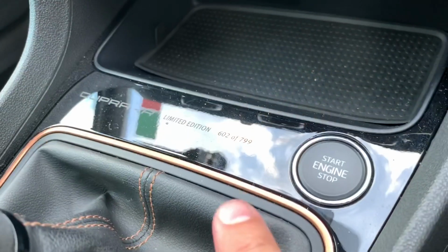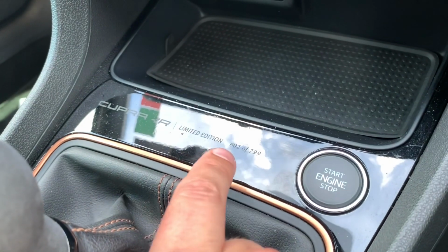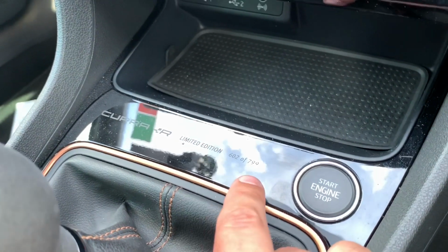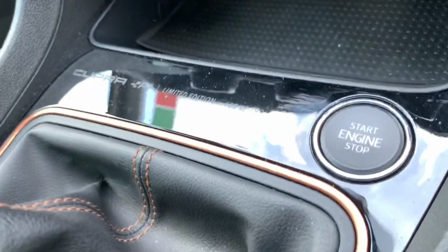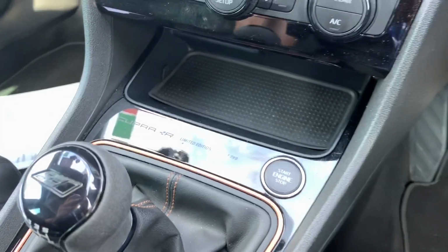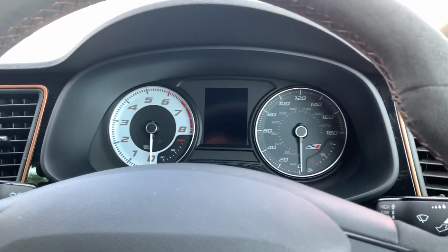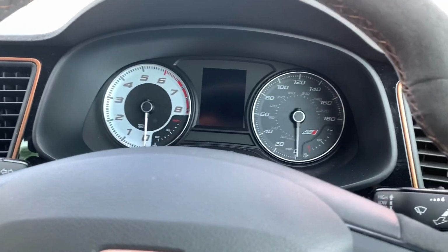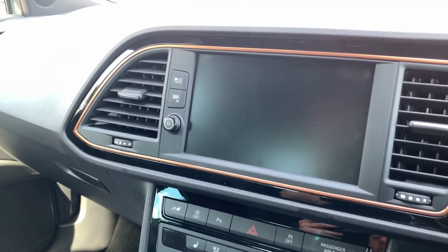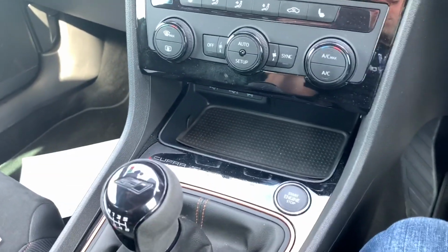Let's go and enjoy. The ST version is going to have exactly the same inscription on here. Cupra R limited edition 602 of 799. So like I say, there's only 799 of these, so not many at all. You're not likely to see many on the road, and it's going to be the same for the ST. There's also rumours, well, not rumours, there is definitely going to be an ABT factory upgrade that can take your Cupra R up to 350 horsepower with the help of an ABT tuning module on it. So yeah, brilliant.